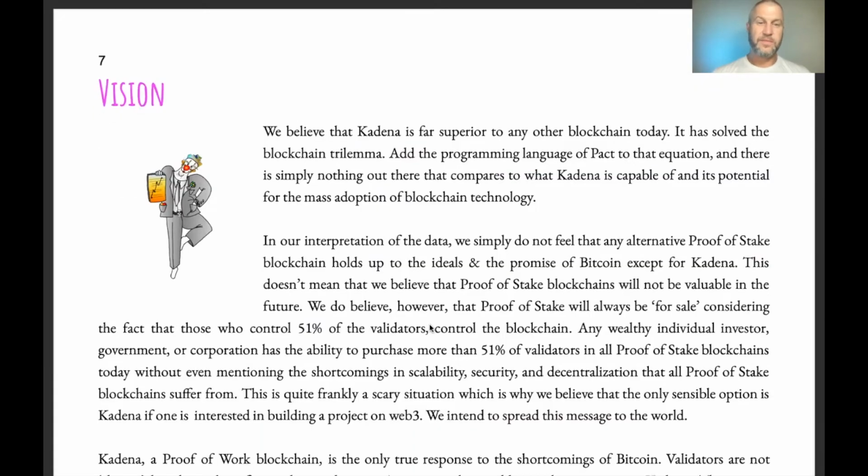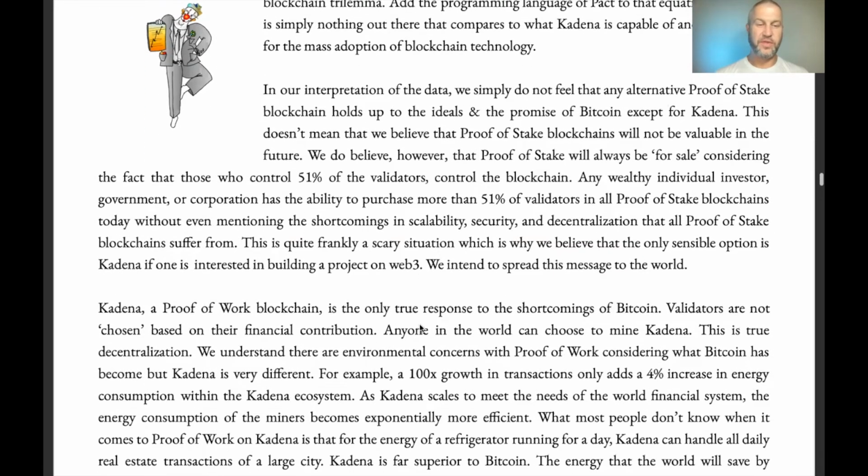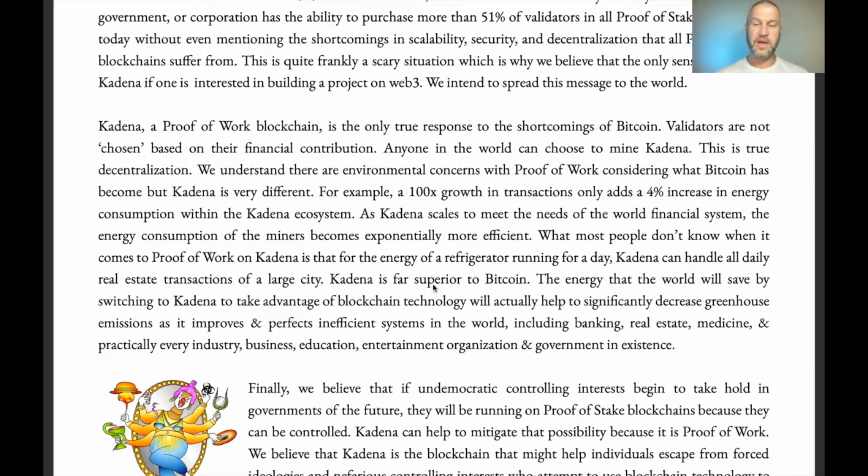Their vision talks about how they believe in Kadena and they believe in PAC. He goes into some proof of work blockchains and some of the issues with them. Talks about Kadena being proof of work, and even with that scalability, it's only a 4% increase in energy consumption, even if it grows 100x from where it is now. And he goes over some other points about Kadena.